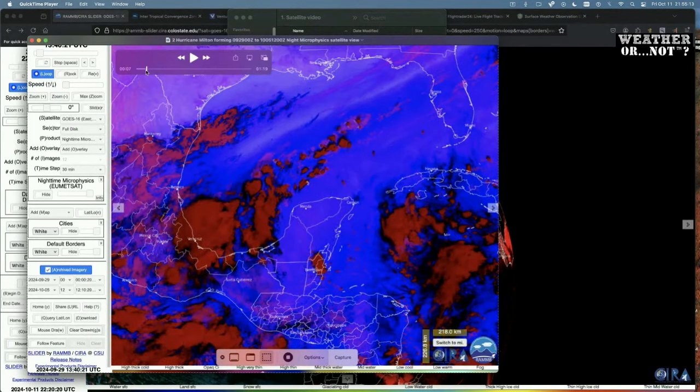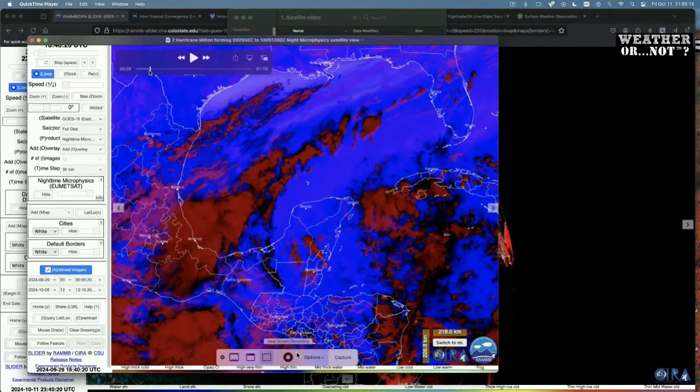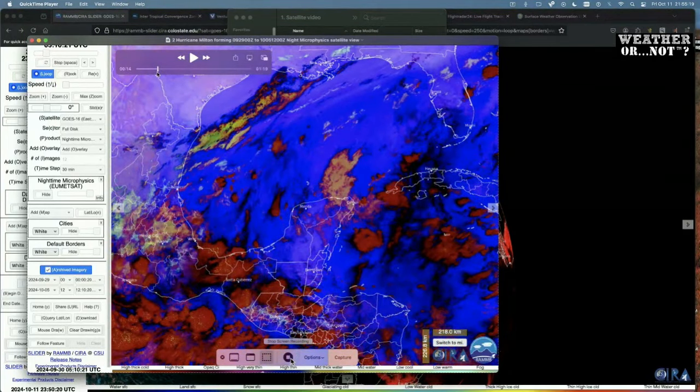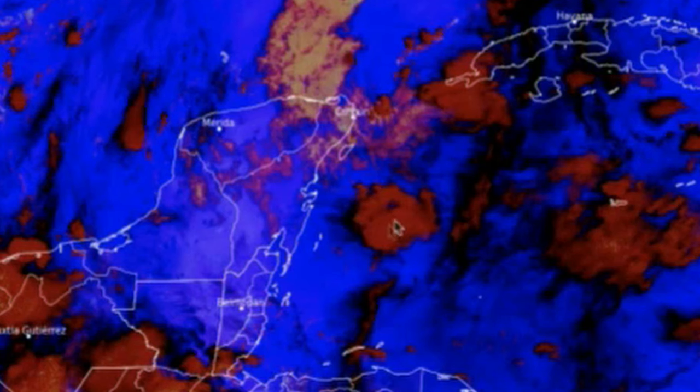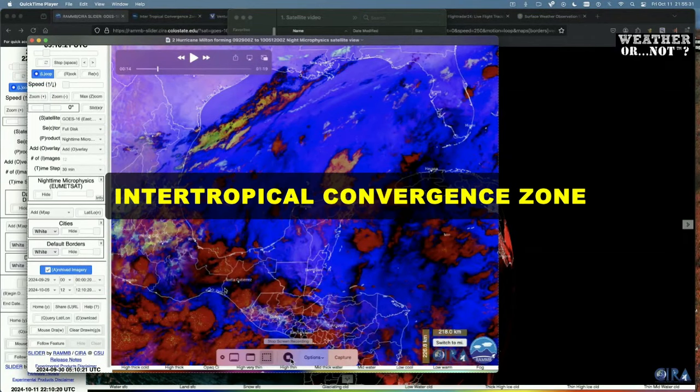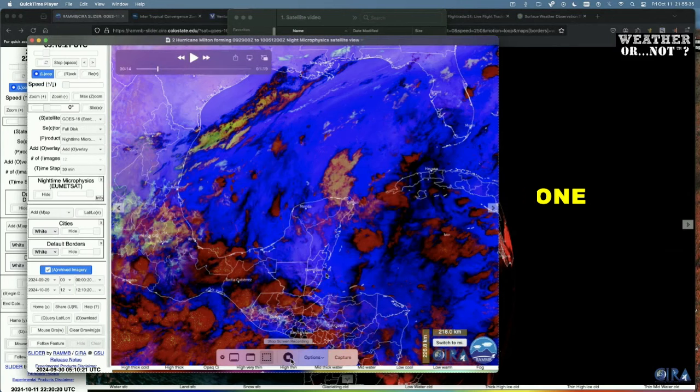You're over really warm water, 86 degrees. You're over really warm land during the day. And each of these is a huge cumulonimbus cloud. I mean, that's probably massive. Those are probably 20 or 30 miles across, and they're all over this area. That's called the intertropical convergence zone. And those things moving across are called easterly waves.